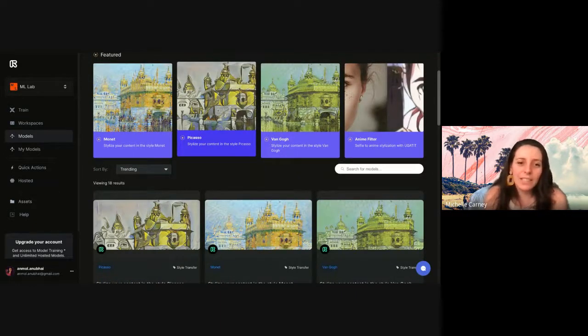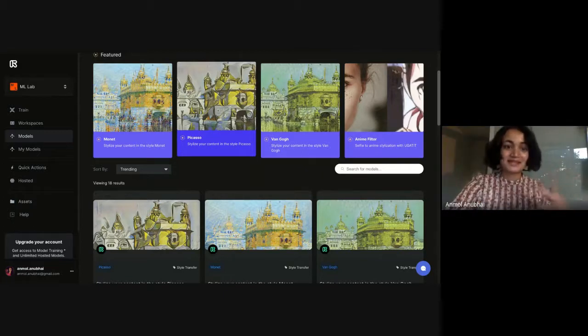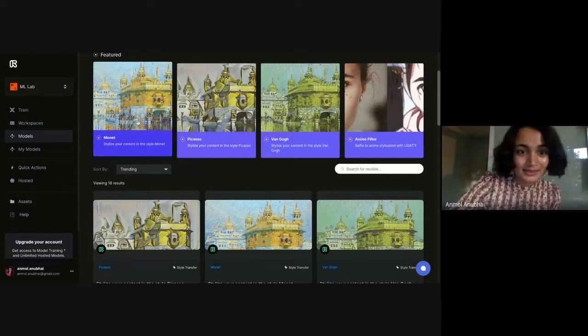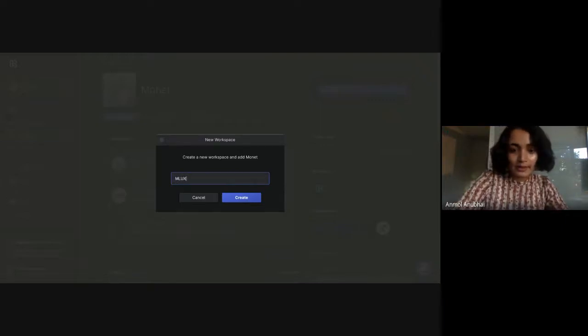I just feel like stylization is very easy for this use case of updating your profile picture. Especially Monet. I'm a huge Monet fan, so I would love to see how that lends that Monet touch to my work. Then I'm going to pick this option and add it to my workspace. I'm going to define a new workspace here. So let's give it a name. MLUX experiments.